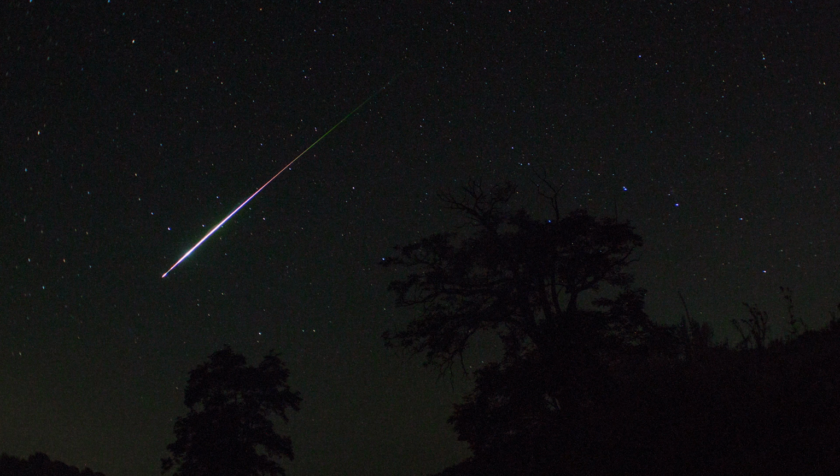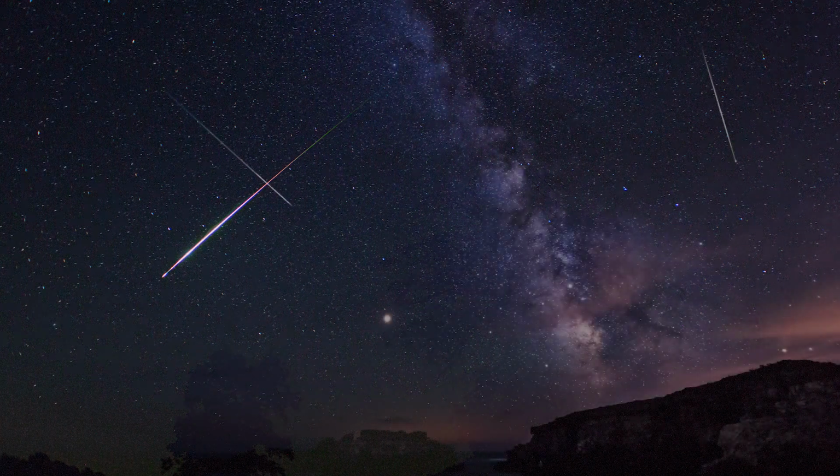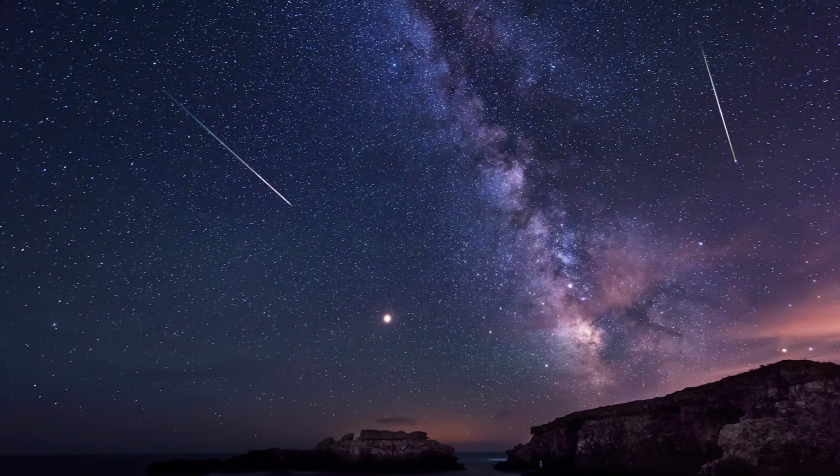But the shower's peak performance is relatively brief, so timing is important. For North Americans, this year the shower has its maximum on the night of August 12th and the pre-dawn hours of the 13th. You don't need any special equipment to enjoy the Perseids, but before you head out, grab a folding chair or one of those reclining loungers so that you can lean back and look up without getting a sore neck. Take a long-sleeve shirt or a light blanket, too, in case it gets cool, and find a spot that's far away from bright lights with a clear view all around the horizon.